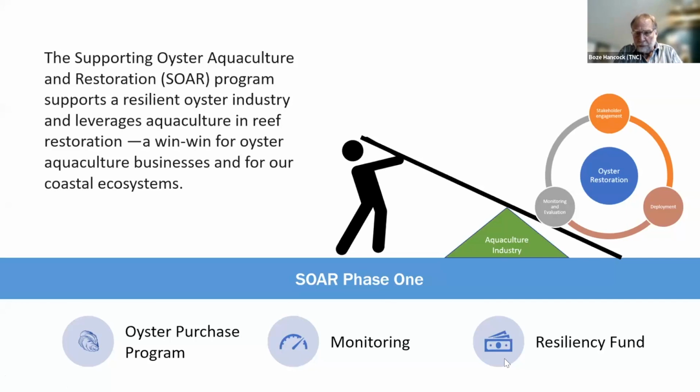One of the things that I would like to point out here is that Jory was describing for us the purchase program and the monitoring that was done from that. There was another component to the first phase of SOAR, and that was a resiliency fund. So I'll run just briefly through that because that's relevant to the next stage of SOAR as we see it moving forward.